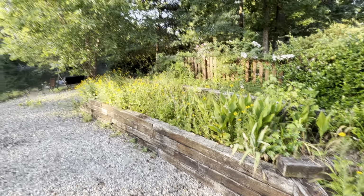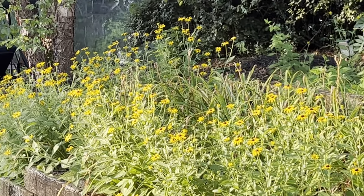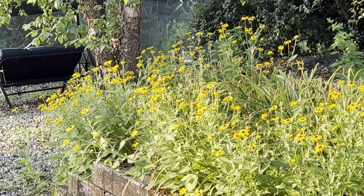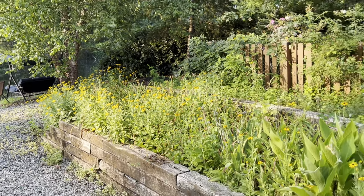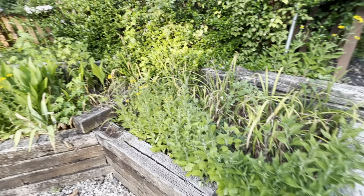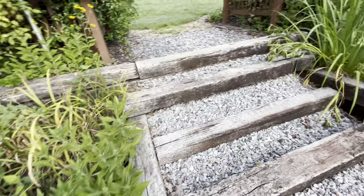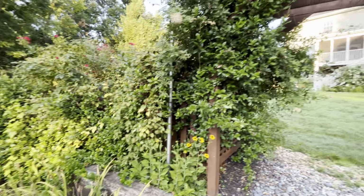I don't know, that may just be bad memory on my part, but really the color over in this area has been taken over by the yellow of the black-eyed Susans, and those really are the dominant plant in this area of the garden from this point on the rest of the season.